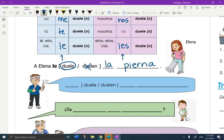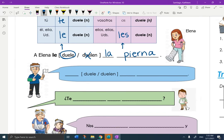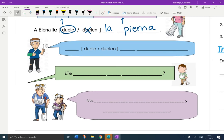Okay, now we've got this guy and he's talking about himself. So he's saying, me duele. Well, let's see what it is. I'm going to use his arm. So, el brazo. So I would say, me duele because it's only 1 arm.